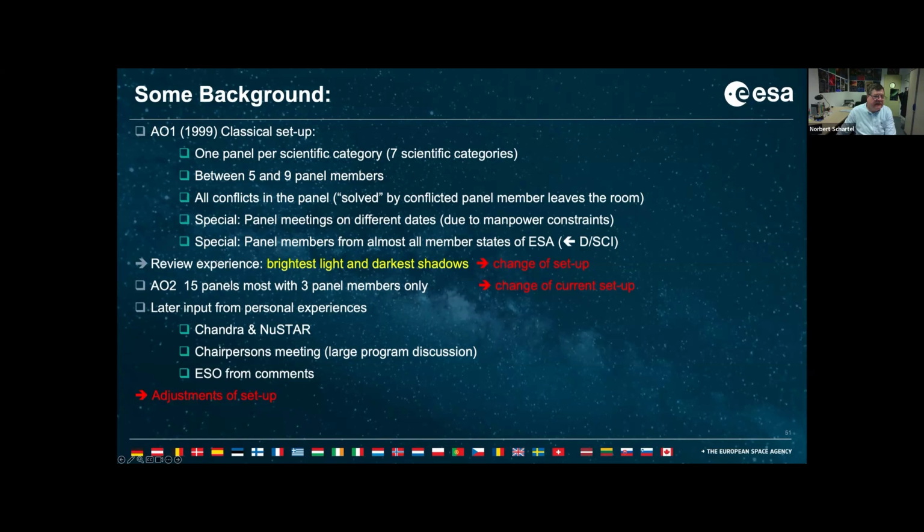In this review experience, I saw the brightest light and the darkest shadow, but we changed the setup immediately after it. In AO2, we went with 15 panels with 3 panel members only. This was a recommendation from the users group. And this was also changed later. Also, the 15 panels allowed us to get rid of these main conflicts of co-I, PI in the panel. This, I think, was a very important step.